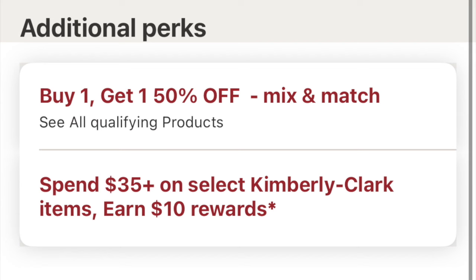Okay, so deal number two, we are looking at my favorite, Scott's toilet paper. So if you look in the app now, it's to spend $35, earn back $10, and it's BOGO 50% off on the paper towel and toilet paper. If you are terrified of that register reward, that $10 monster not printing, this is the deal for you.